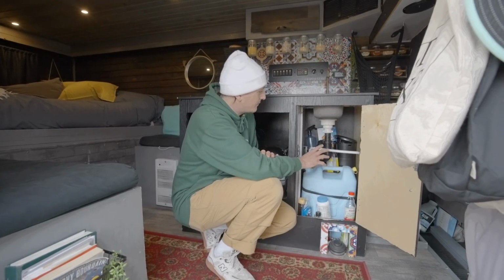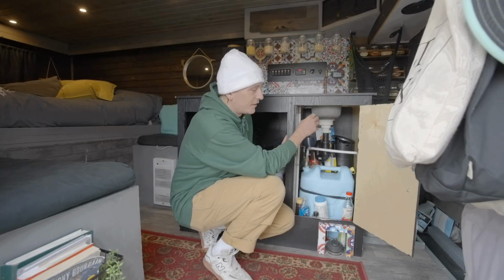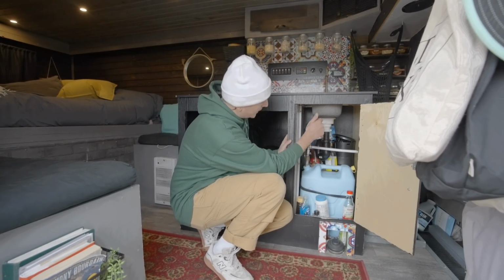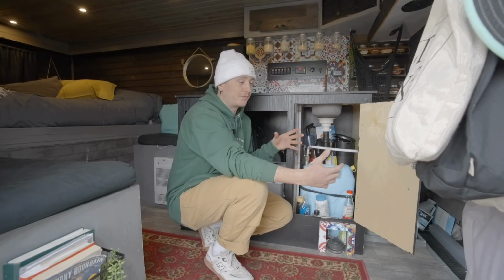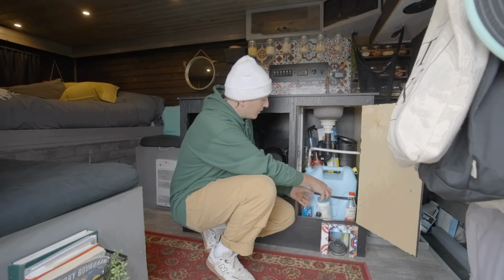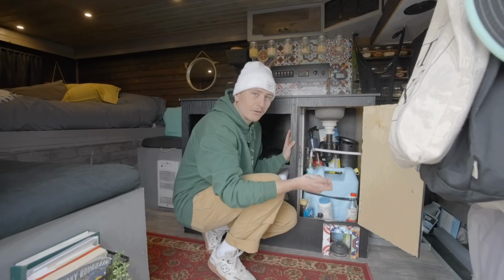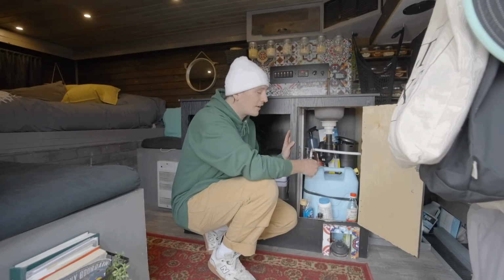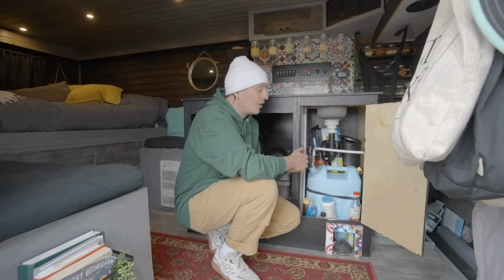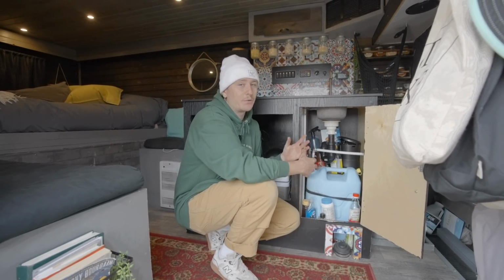So the only thing that, you know, I would maybe consider changing is just how our gray water collects. So we just got from the sink our P-trap here, and then it just goes down into a big 5-gallon bucket. So that's a little bit of a pain, having to take out all of our extra storage that we have in here and then take out the water and then get to our gray water. But I mean, it's not something that I'm too concerned about. Really, it's just the sink that we'd want to upgrade.